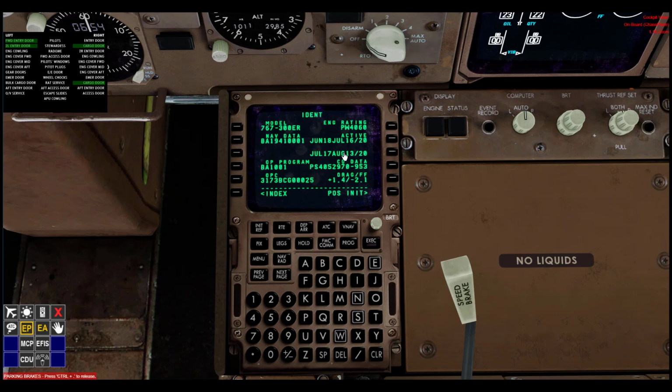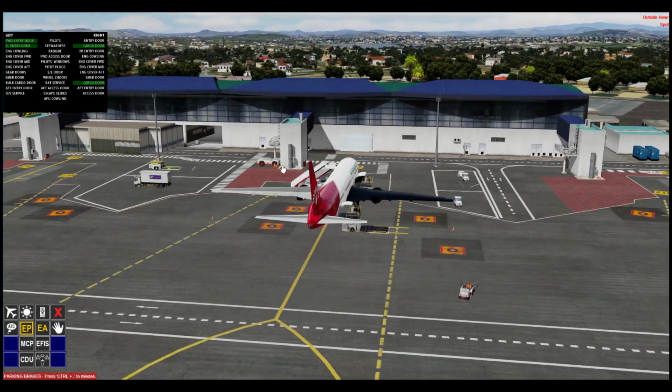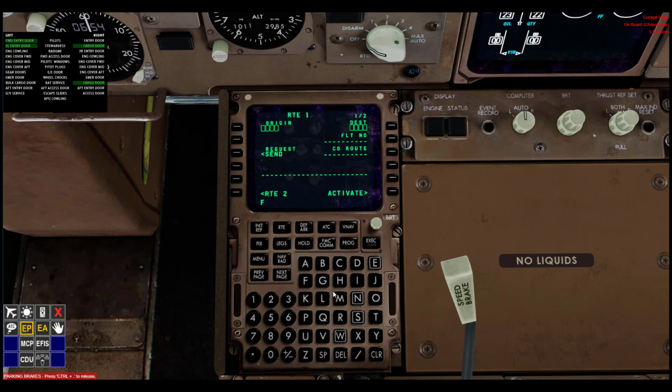These are all the details of the type of plane we have, what type of engine we're using, blah blah blah. And we are now taking off from FMMI, Foxtrot Mike India. All right, and we are at gate 22, if I am correct. Yes, we are. So we're at gate 22, and we can fill in our IRS position. All right. So again, we're at Foxtrot Mike India, and we are going to Foxtrot Alpha Charlie Tango.